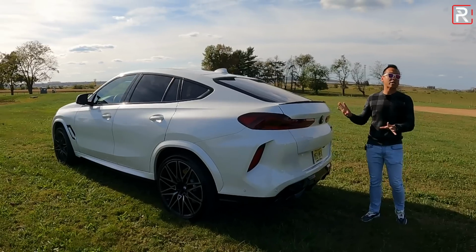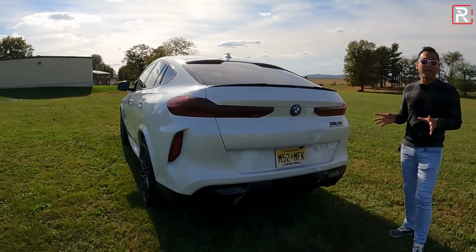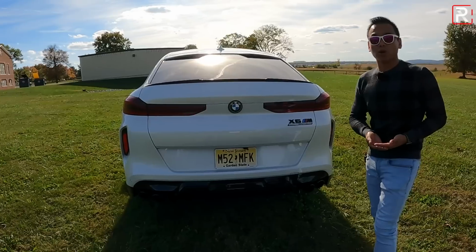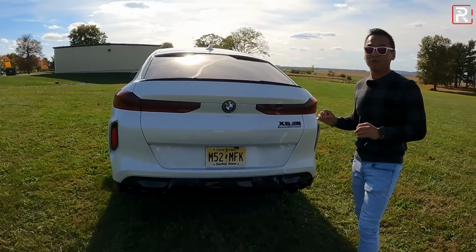The rear end is very controversial when you look at it from back here. I see a lot of the Grand Coupe styling that BMW's been introducing on some of their other models. These taillights are very slim. It does remind me of an X4 as well, which is a little bit bad because this is a much more expensive and larger vehicle.